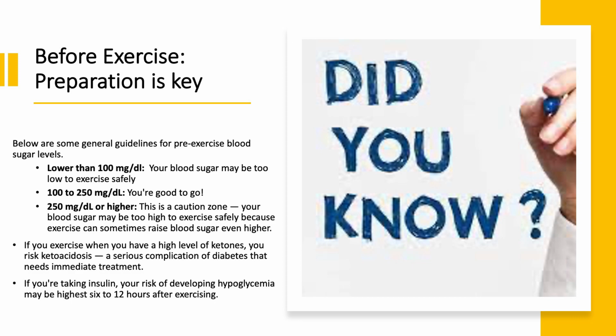We want to check our blood sugar about 30 minutes before exercise starts. This is important because if you find that your blood sugar is less than 100, your blood sugar might be too low to safely exercise or partake in increased activity. If it is low, we recommend that you eat a small snack of about 15 to 30 grams of carbs. Anything like a small fruit, a little bit of juice, crackers, or even glucose tablets that many sports stores like Dick's Sporting Goods, Big Five, or REI carry, that you can chew on to boost your blood sugar. If you test at 100 to 250, you're likely good to go.